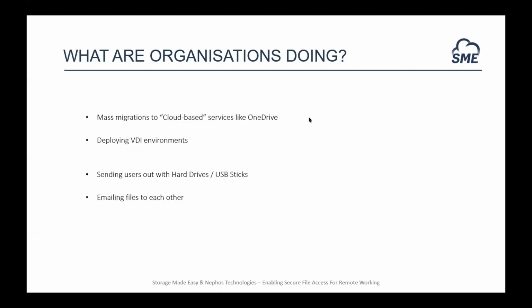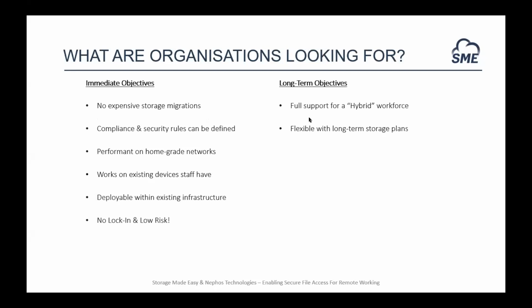To understand what they're looking for and what their requirements are, it's worth having a look at what their objectives are, perhaps in the short term and also in the long term. In the short term, organizations, particularly at this point, as Lee mentioned, want to avoid expensive storage migrations. There's talk of a global recession, and there are lots of cutbacks going on within lots of organizations. And so we want to avoid any non-essential expensive outlays in terms of infrastructure. We also don't want a rip and replace strategy that introduces extensive risk and extra work for our workers just to do their jobs.